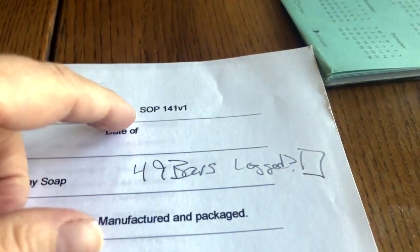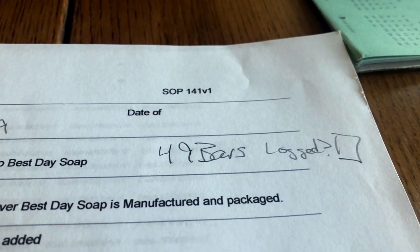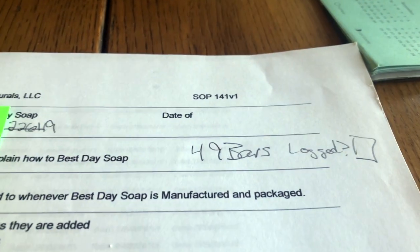And then up here, I put the date, and then I'll put how many bars. So I just wrote in 49 bars, and then I put logged with a question mark, because I want to check that off to make sure I have logged it everywhere online that I need to. So that's what the SOP looks like. You can just keep it in a binder just like this, and it's super easy.